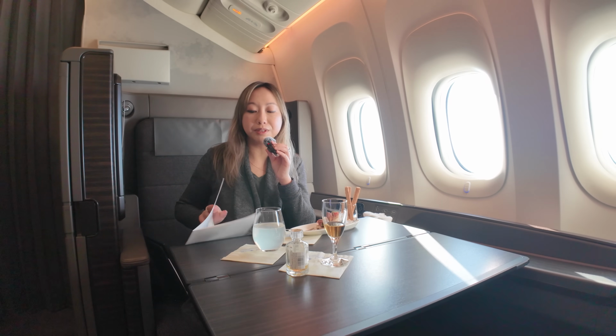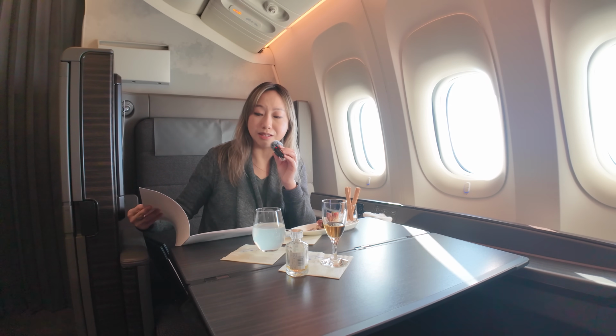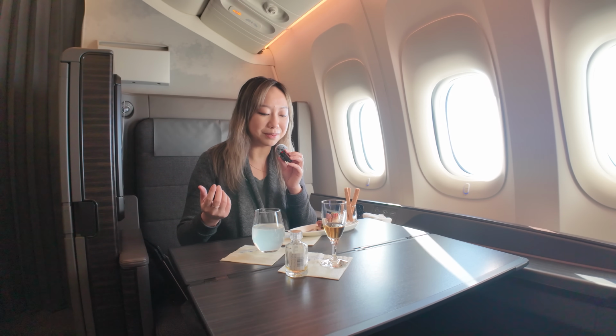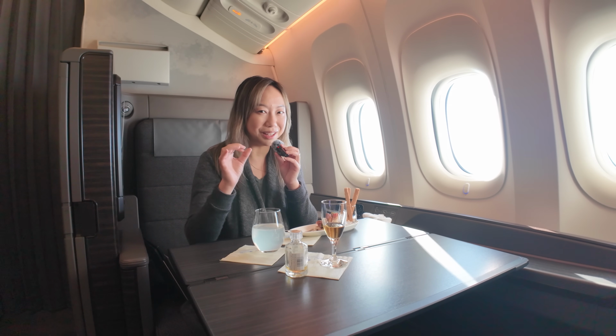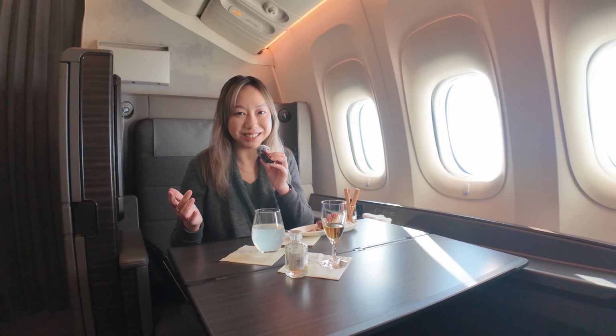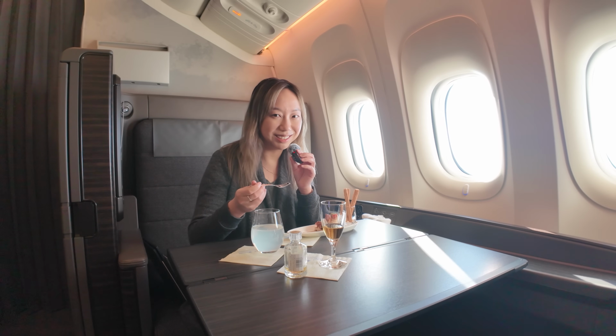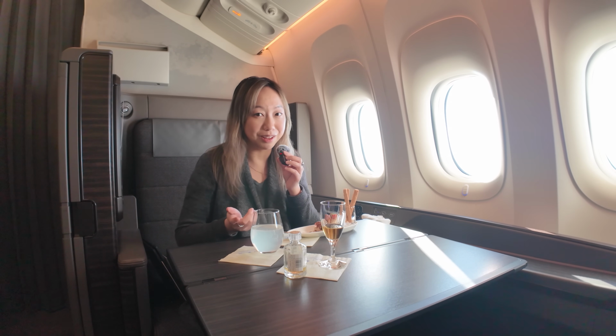If you love mushrooms, you'll love the mushroom mousse and zucchini roll. It tastes exactly what it sounds like. Kind of reminds me of a condensed soup in a zucchini roll. I guess that's probably not an elegant way of putting it, but yeah, it's pretty good. But then again, I do love mushrooms.